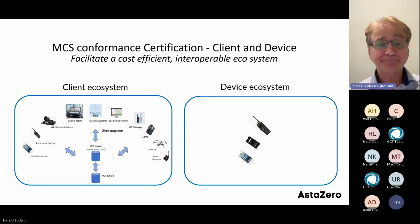So let's take a step back, with regards to Asif's earlier presentation, and look at what we are certifying here. We sometimes divide into the client ecosystem and the device ecosystem. With the client ecosystem, I mean basically the applications of different types that can be more or less tightly integrated and executed on a client device towards the MCX server infrastructure. So on the left side here, you see the client ecosystem. At the bottom, you see the MCX server infrastructure, and then different types of clients communicating with that infrastructure.